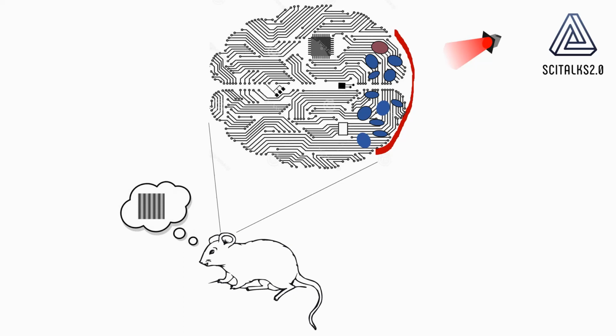But how can we know if the animal is actually seeing vertical lines, right? We can't ask the mouse, hey, are you seeing vertical lines when we shine this light and activate these specific neurons? And this is where the key and ingenuity of this experiment comes in. Remember, I told you every time the animal was shown a vertical line, they gave the animal milk, right? So in this case, if the animal is actually seeing vertical lines, then it says, hey, where's my milk? And this is exactly what happened.